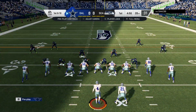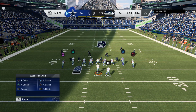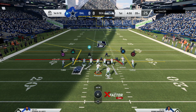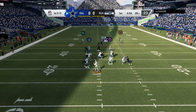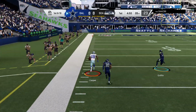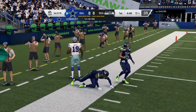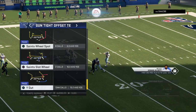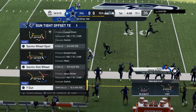There you go. Mike 4. I got him. There we go, 47. Prescott on first down. And there is Amari Cooper, his first catch. A huge play there right off the bat. 54 yards. Excellent execution, and now they're set up nicely.